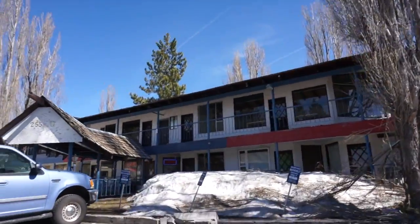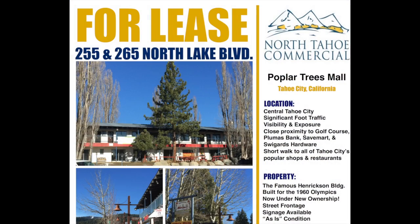So I know you can lease a retail space, and this was some information I found online. It was interesting in talking about the property. They said it's the famous Henrikson building built for the 1960 Olympics, now under new ownership. Street frontage, signage available, as-is condition. Interesting, you know, the as-is designation there.